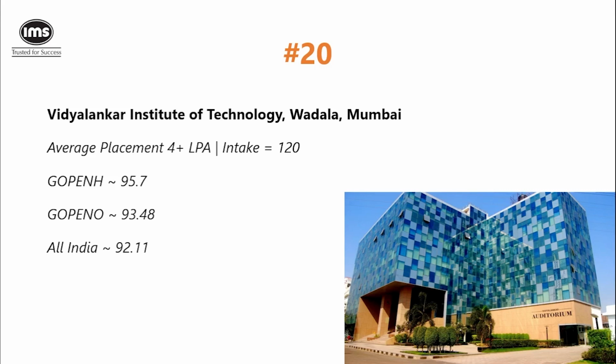If you look at the cutoffs for open category, home, as well as for outside home, it has been around 95.7 for open home and around 93.5 for open outside home university. The all India cutoff tends to be a little lower compared to the open H or open O cutoffs, and for Vidyalankar it was 92 percentile last year. The average placement is generally in the range of 4 to 5 lakh per annum.